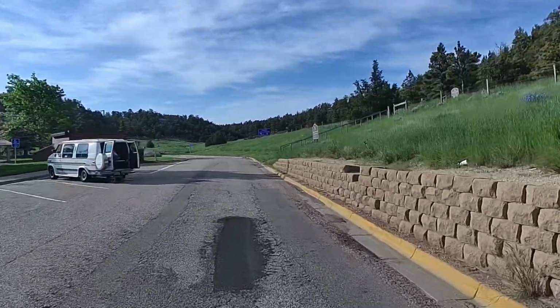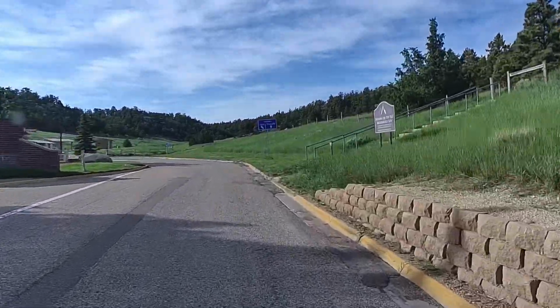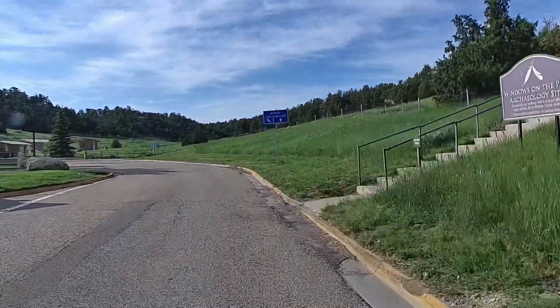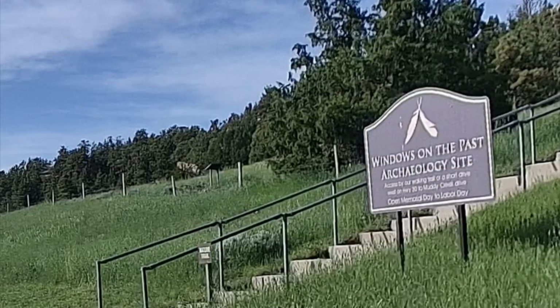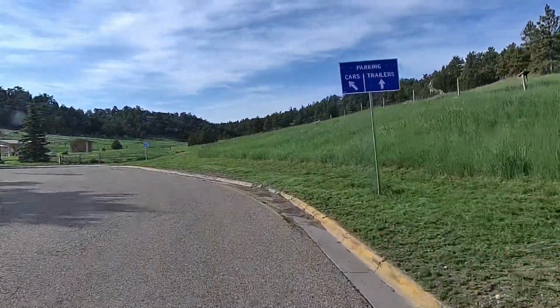Just by chance, we happened to pull into this rest area off Interstate 80 to fix a morning snack and discovered this Windows on the Past, High Plains archaeological dig site. It was a nice place to stretch our legs and give Skip a walk.